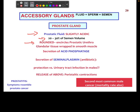As you saw before, it is that rounded structure that is going to surround the urethra. It is wrapped in a smooth muscle, which is important because this is going to allow the prostate to contract and squeeze its fluids into the semen. So going back to the acid part, specifically, it is going to release the acid phosphatase. It is also going to secrete the seminal plasmin, which is an antibiotic to help make sure that the semen has this antibiotic to keep the sperm safe, which also allows protection against urinary tract infections, so we believe.